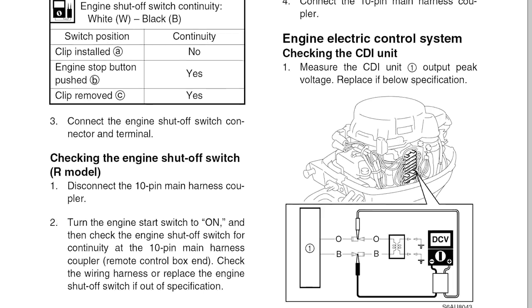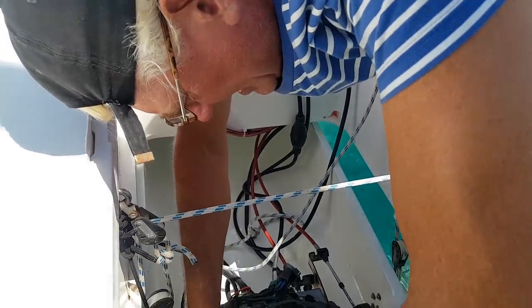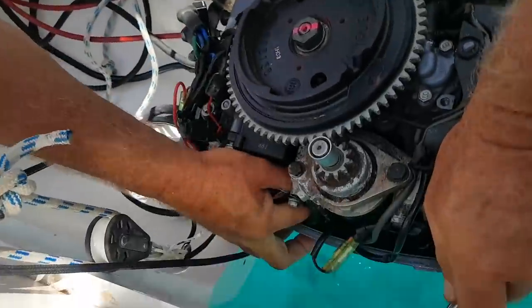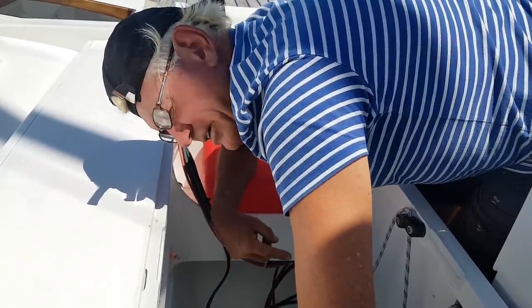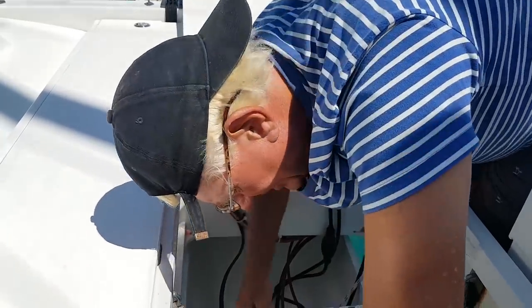So Zaya suggested that we start swapping the parts out between the engines until one of them doesn't work. And it's not a bad idea. And we got the CDI from the port engine, put it in the starboard engine, and the starboard engine stopped going. So it looks like it's this.